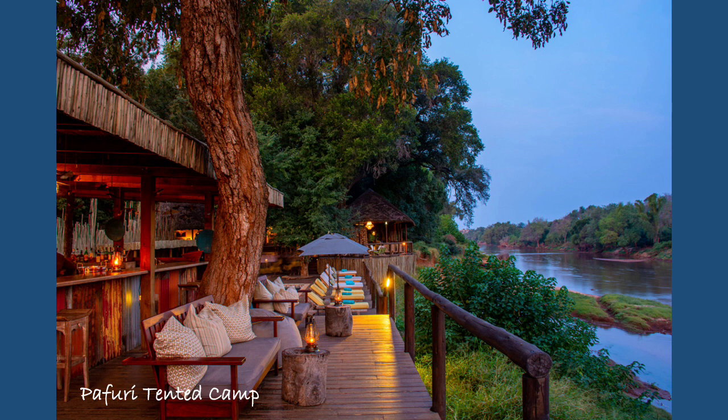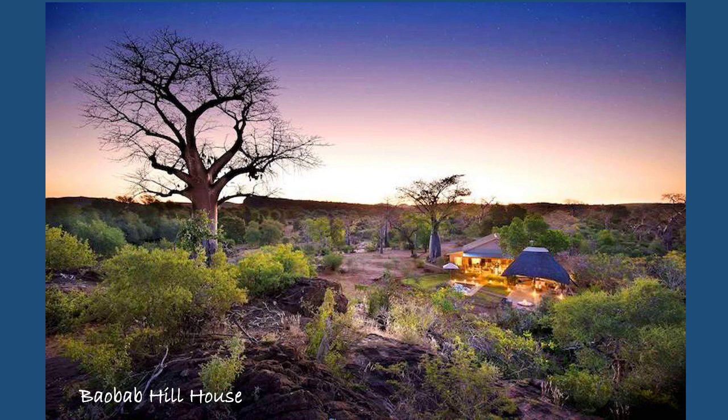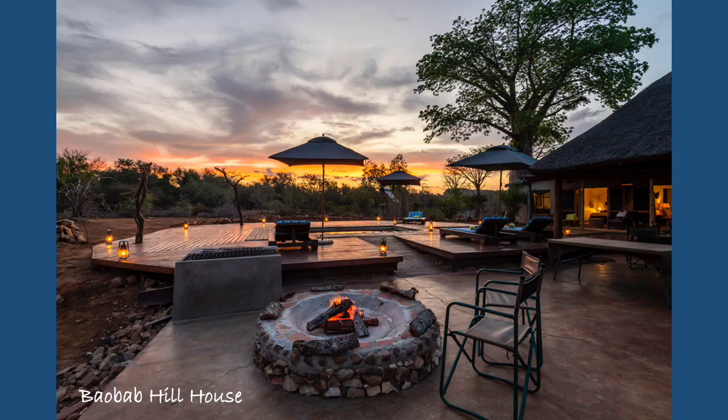So there's Pafuri Tented Camp, magnificently located just on the banks, and each of the tented bungalows has access to the river and wonderful views of it. Baobab Hill House is situated where the center of village life was in the times of the Makuleke people. They had their main village in the area where Baobab Hill House stands. Also a wonderful place to relax.